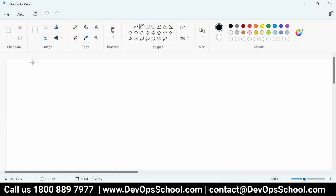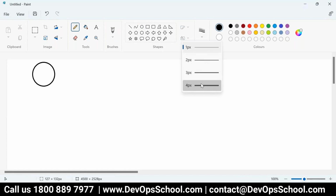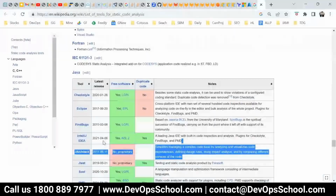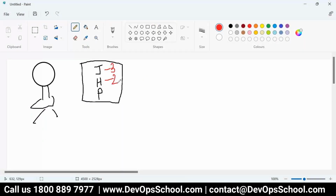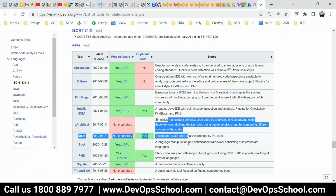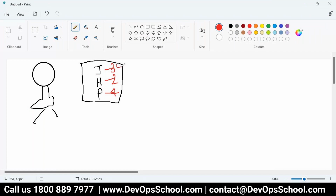This is one guy, and this is his laptop, and he's writing Java code, HTML code, and PHP code. For Java code, he applied three tools. For HTML also, he applied two tools, and for PHP, or Python, let's say four tools. Why do you have to apply four tools? Because each tool has a different type of testing, no? So now you have 3 plus 2 plus 4. So how many reports did you get after running the tools on the code?